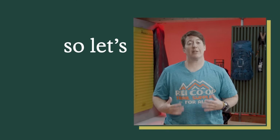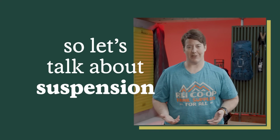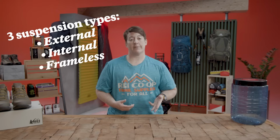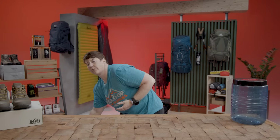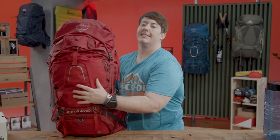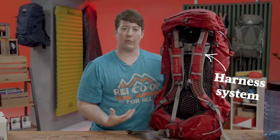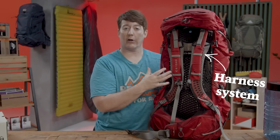So let's talk about our backpacking pack suspension. There's going to be 3 options out there: external, internal, and frameless. Most of what we see today in backpacking is going to be an internal frame backpack. So what do we mean when we say a backpack's suspension? What we're looking at is the manner in which the pack volume here attaches to the harness system so you can carry the weight. So we're not carrying the weight on our backs.